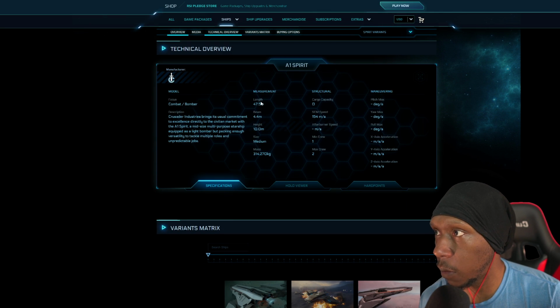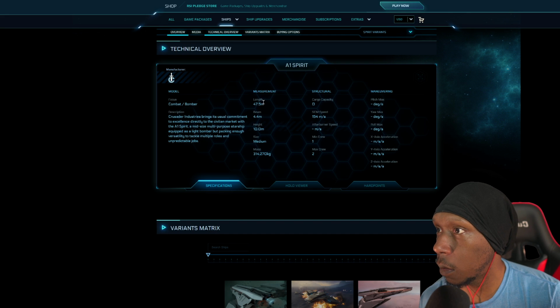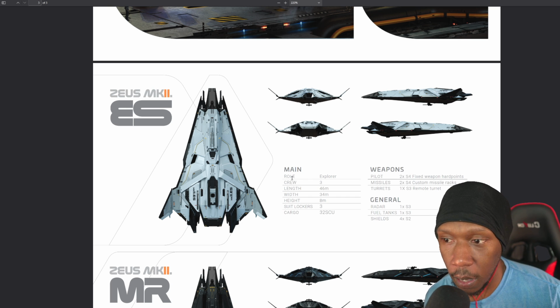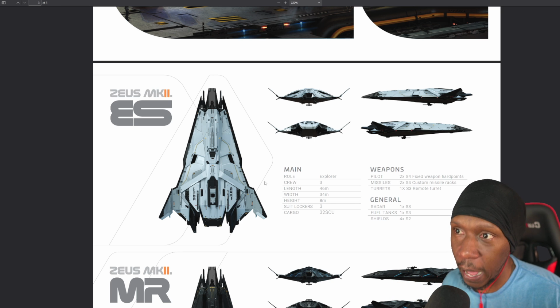All right, so we got specifications. The length is 46 meters for the ES. We got roughly the same length, so the A1's a little bit longer. The width is 34 meters, and I'm pretty sure this is at its widest point, which is probably around here somewhere. Looks like that's going to be the widest point of the ship. Height of 8 meters, so this ship is actually a little bit taller. Roughly about the same size, almost identical in terms of length. I'm pretty sure the Spirit series of ships are a lot wider because they have those massive wings, right? So these ships are roughly in the same class, the same size of ships.